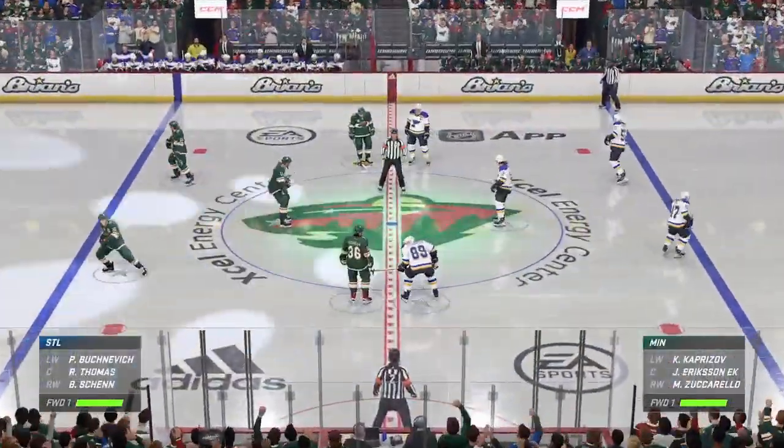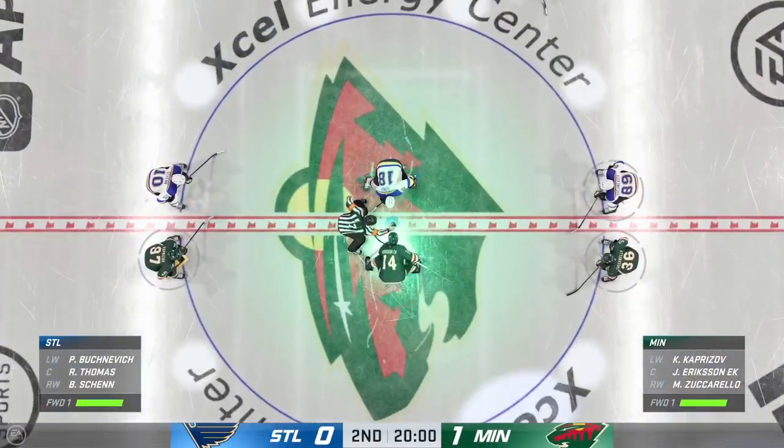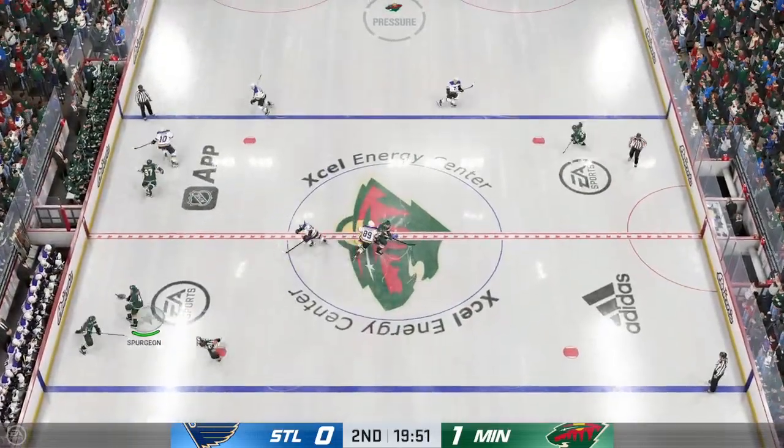The middle stanza is about to go. The official's ready to drop the puck. And play has resumed here in period number two.